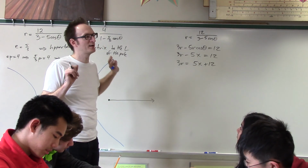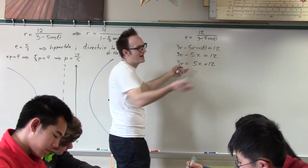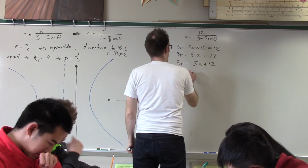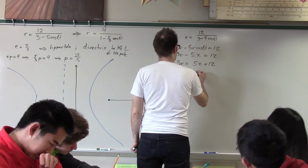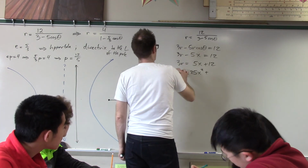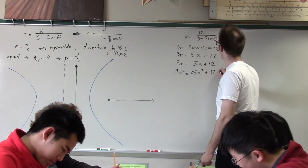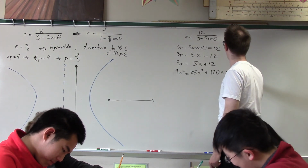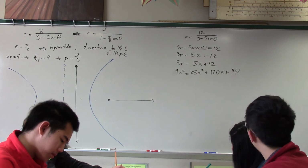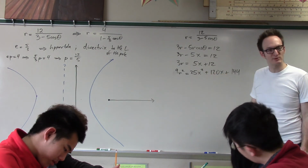There's only one good idea right now: square both sides. Because if you square both sides, then you get 3r squared equals 25x... is this 9r squared? Yeah. Good. Plus 120x plus 144. It's looking a little gross. But r squared is just x squared plus y squared, yeah?